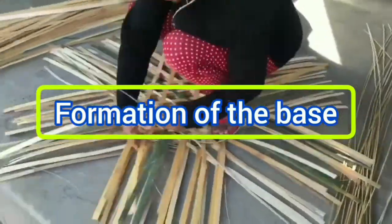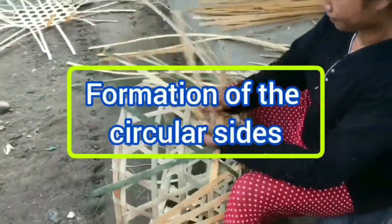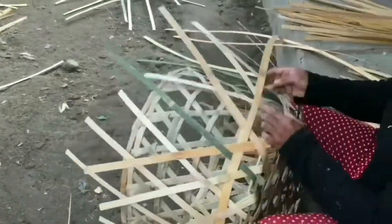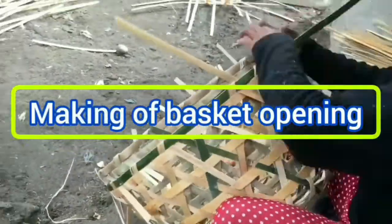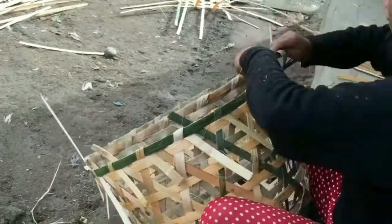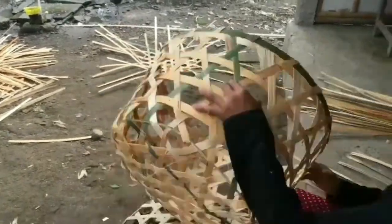In forming the base, the weaver shapes the bakat using a guide that is usually the completed one. From the base, the weaver bends the strips to form the basket's body horizontally, forming several coils radiating to form its rim. To strengthen its shape, the weaver uses a thicker strip to form the rim that warrants its strength. Tightening the rim ensures the basket's quality and strength.